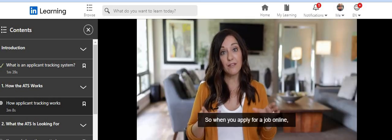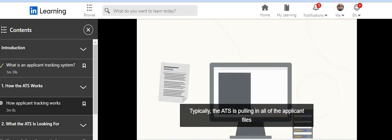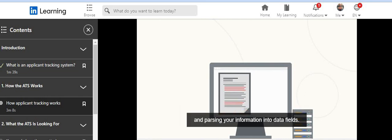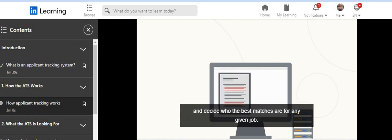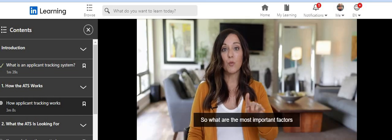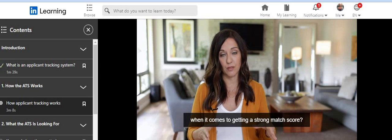So when you apply for a job online, what exactly happens? Typically, the ATS is pulling in all of the applicant files and parsing your information into data fields. It's then going to scan all of those data fields and decide who the best matches are for any given job. If that system dubs you a strong match, you move forward. If it doesn't, dunzo.